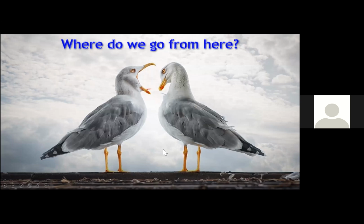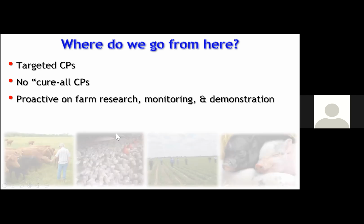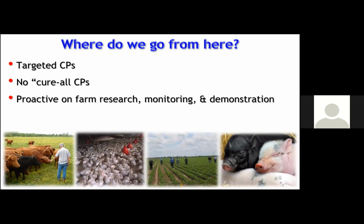So where do we go from here? In closing, I'd just like to suggest targeted conservation practices: targeted to those critical source areas, targeted to the problem, targeted to the concern in that particular area, that particular watershed, that particular field, going from watershed to farm to field scales. There's no cure-all conservation practice. We have to get that message across, that they have great benefits, but they don't cure everything, and there are some trade-offs.